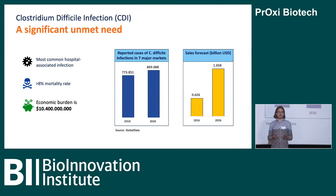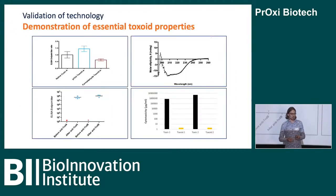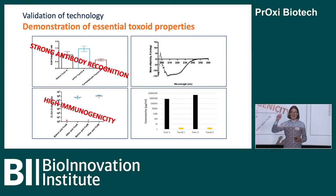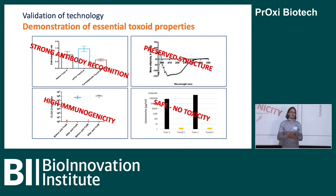The vaccine candidate that Proxi Biotech has developed shows some very promising results. And to support my statement here, I brought you some data. Now, we're not digging into all the details here, but what it shows is that our toxoids get a very strong antibody recognition. We get a high immune response when tested in animal studies. They're very preserved, and they're safe. We see absolutely no toxicity left in the toxoids. And these are the four essential properties that a toxoid needs to possess in order to be used as a vaccine antigen.